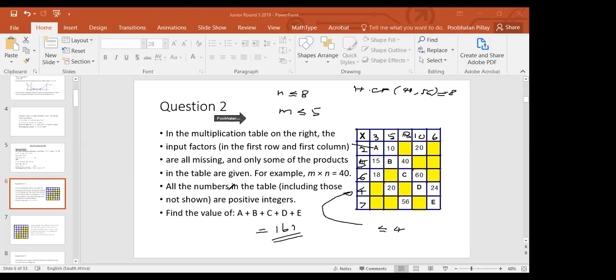All right, thanks very much. You guys have helped me to solve this problem. I thought there was an error in this, but actually there wasn't. Okay, so that's question 2. We'll go on to question 3.